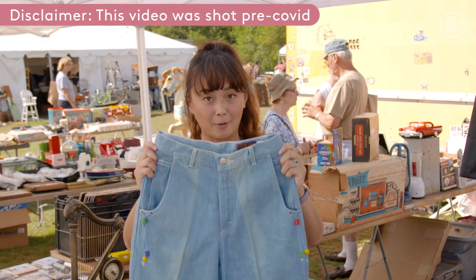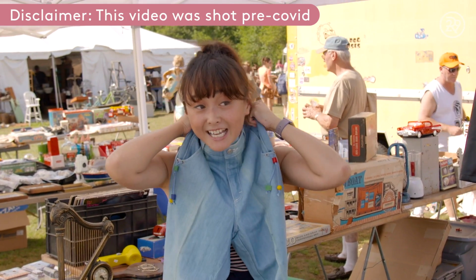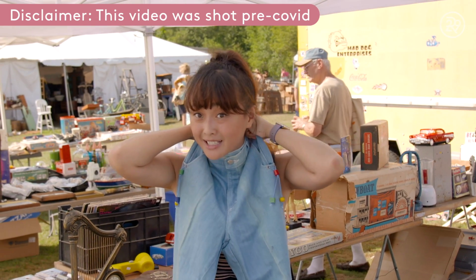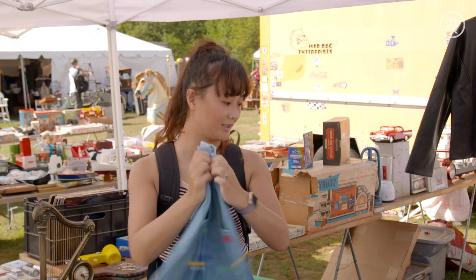If a jean is a high-waisted pair of jeans, if you wrap it around your neck like you're wearing a jeans necklace and the two ends touch, that means it should fit around your waist. So this one is way too small.